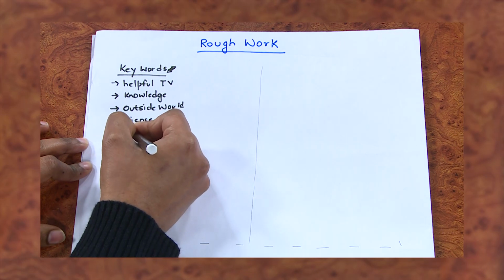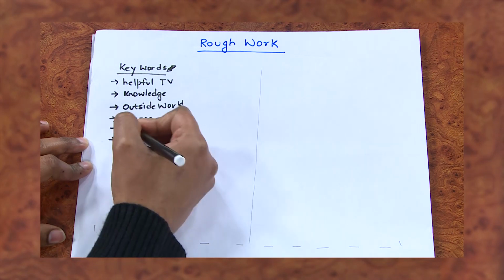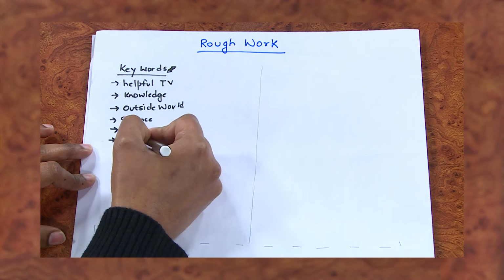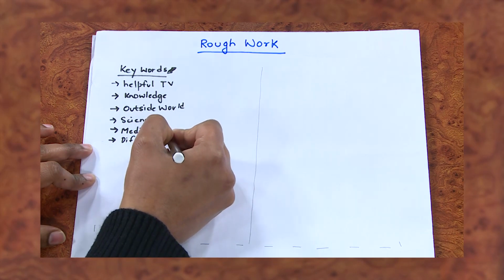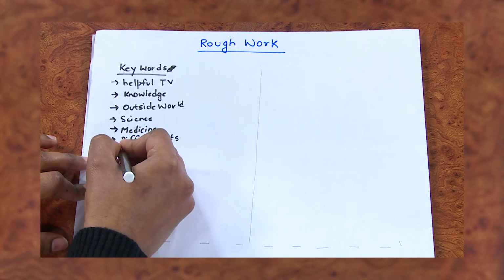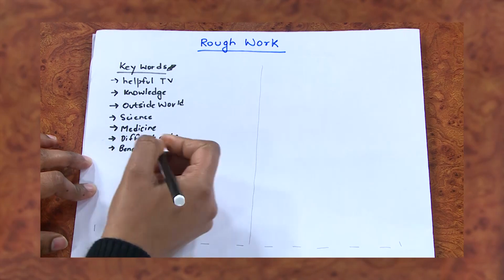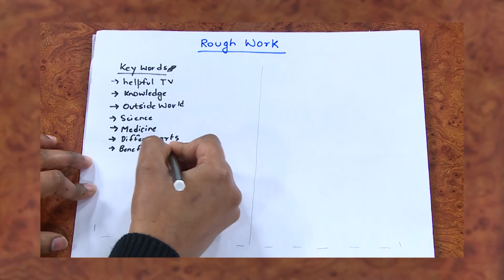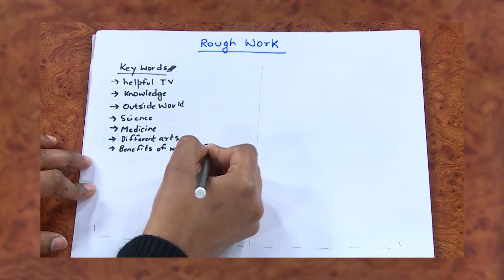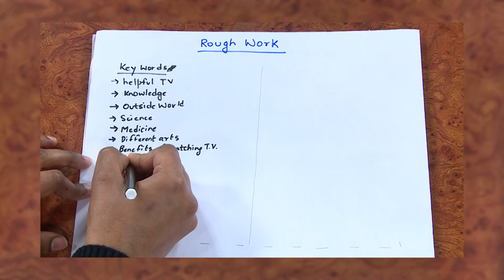Fine, all right. So in the rough work, you do it. Okay, sir. Medicine. Different arts. Okay. Then? Then I can write down benefits. Benefits of watching television. Yes, sir. Benefits of watching TV, you write. Okay, sir. Benefits of watching TV. Old people.